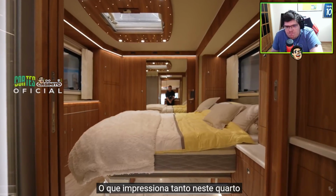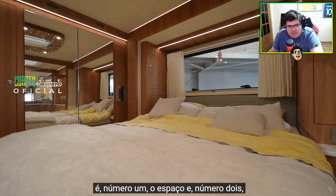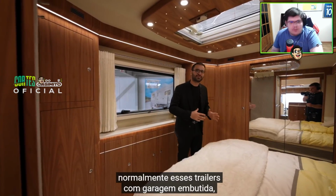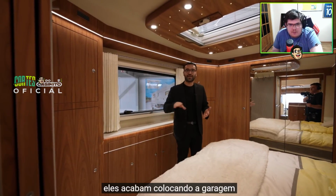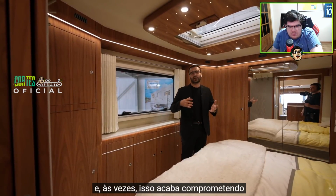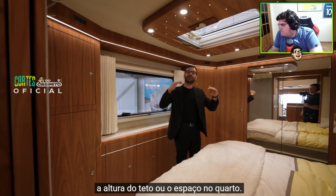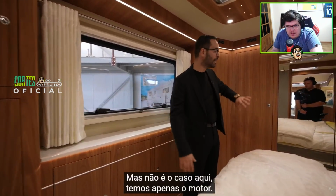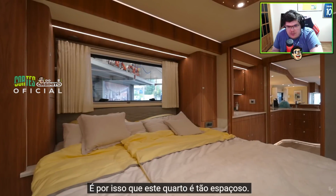Now, what's so impressive about this bedroom is number one, the space. And number two, normally these motorhomes that have the built-in garages, they end up putting the garages right at the end of the motorhome. And sometimes that makes them compromise the ceiling heights or the space in the bedroom setup. But that's not the case here. We only have the engine. That's why this bedroom is so spacious.